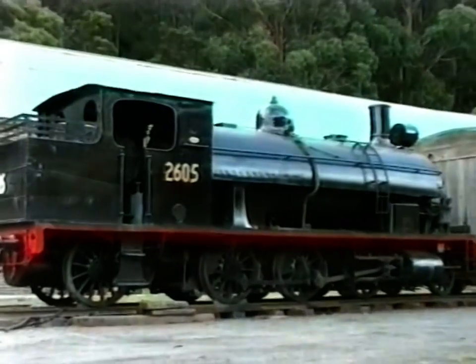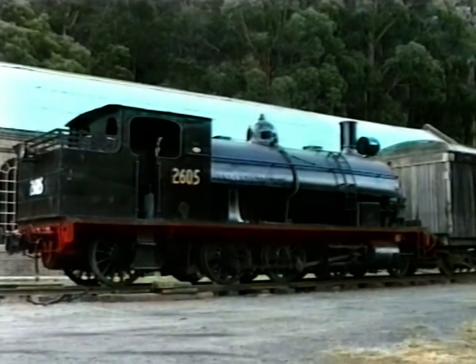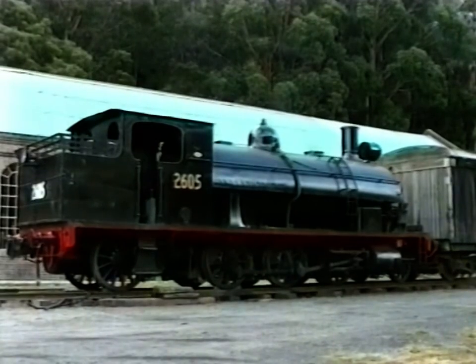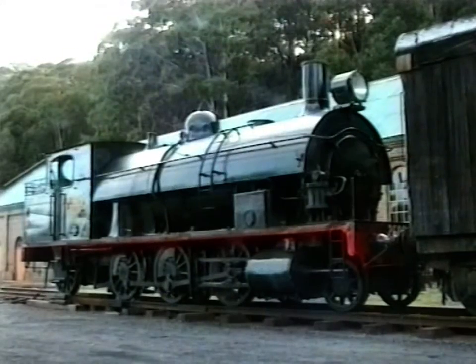Another former workhorse of Portland Cement is this 26-class Prairie Saddle tank. In full working condition and operated by State Mine Railway and Museum at Lithgow.